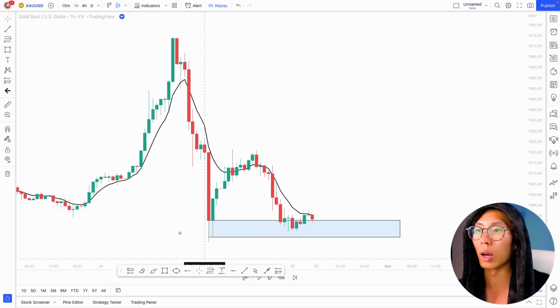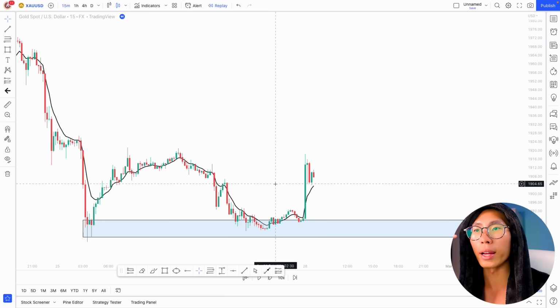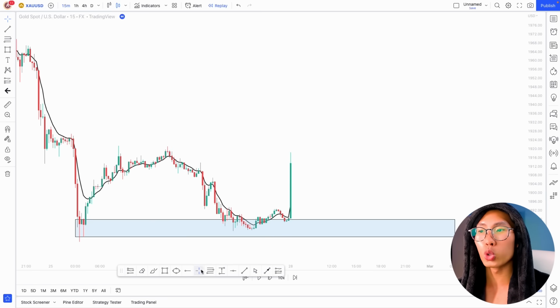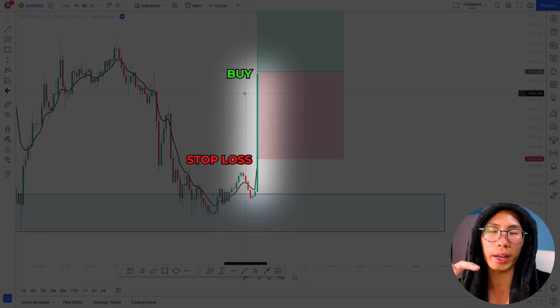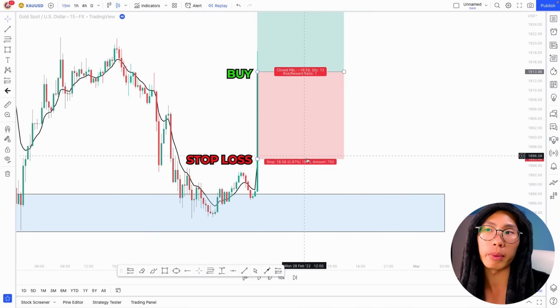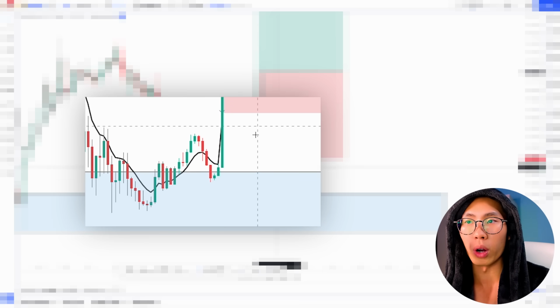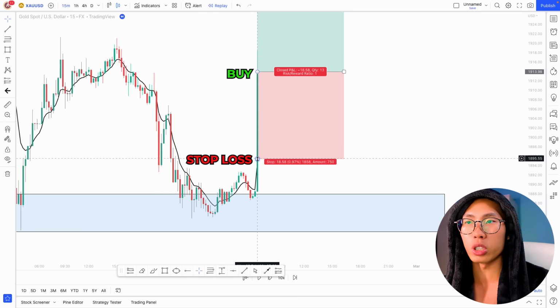I'm going to go to the 15-minute time frame to look for my entry. So I'm still going to be patiently waiting. And right there, ladies and gentlemen, this is where I have entered for my buy position, because I see this huge green candlestick, a huge bullish engulfing candlestick, which tells us there's a lot of buying pressure. At the same time, there is also a moving average crossover right here. You can see the candlesticks are going above the black line, which is the moving average.